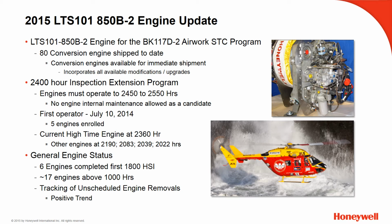So we initiated this program in July of 2014. We have 5 engines enrolled. Our current high time operator has 2,360 hours since conversion.